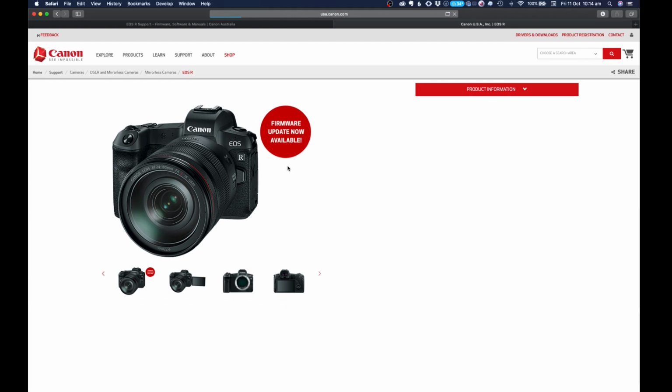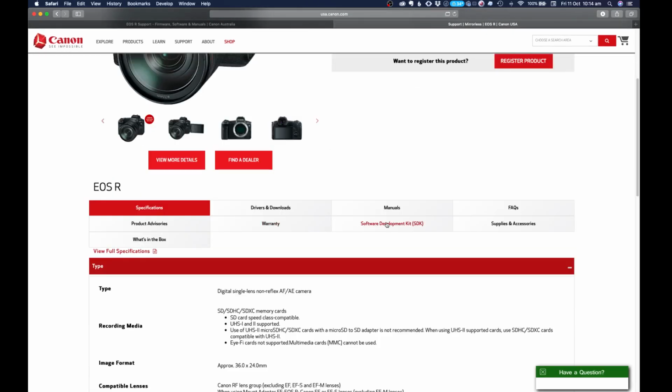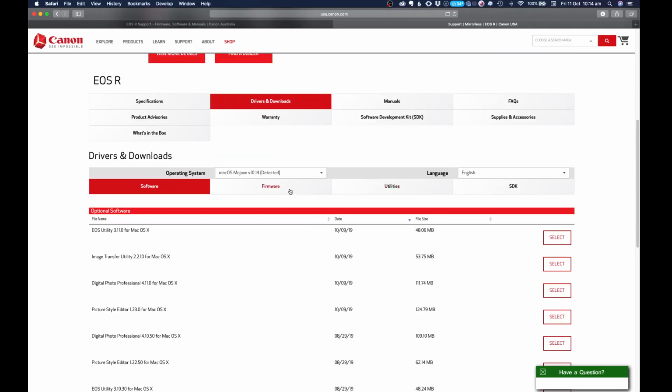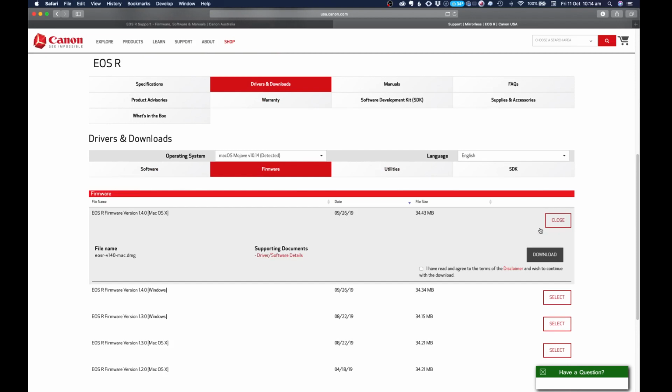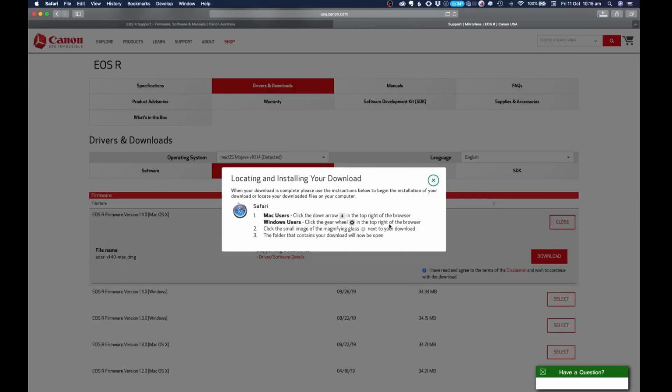Get product support. Let's try this. Manuals, software development kits, drivers and downloads. Here we go. Firmware. Right. 1.4.1 Mac OS X. Woohoo! Found it. Download. Is it letting me download it? Did it download already? It didn't download yet. You must agree to the terms and conditions. Okay, cool. Right. Downloading now. Allow. Cool. All right, so that is downloaded.